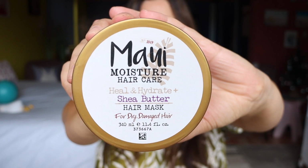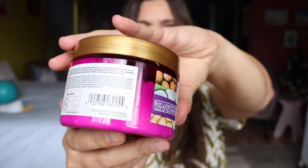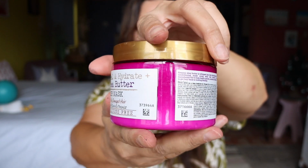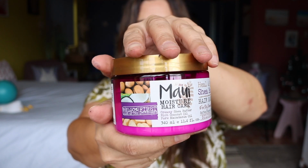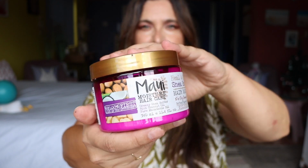Hope you've been well. I am going to start off with the first product that I have been really loving in the shower, and even if I just want to put it in on dry hair before I step into the shower. It's the Maui Moisture Hair Care Heal and Hydrate plus Shea Butter Hair Mask for dry, damaged hair. Now it's silicone free, and it's this beautiful tub right here, which I will open. It looks like that.